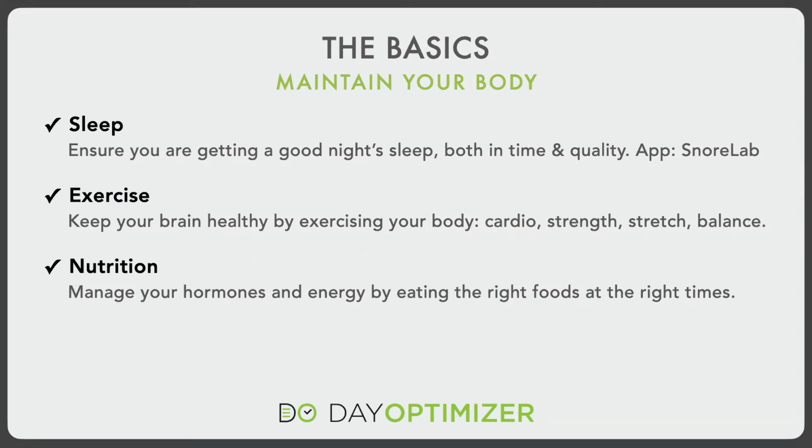Also quality. I'm someone who snores. For other people who snore, I highly recommend the SnoreLab app if you're using iOS. They may have an Android version, but it lets you record your snoring throughout the night and also analyze exactly what type of snoring it is and what factors affect that.